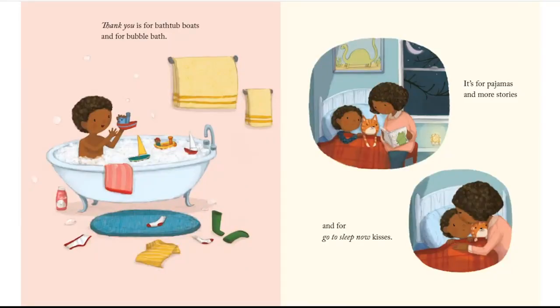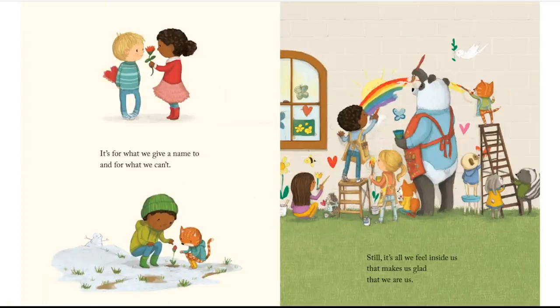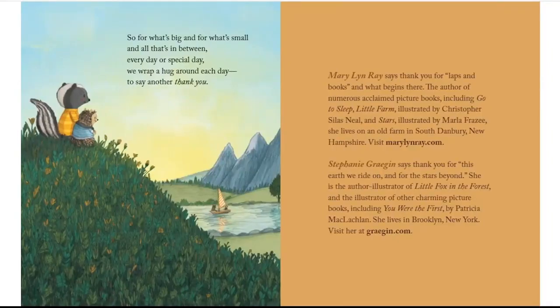Thank you is for bathtub boats and for bubble bath. It's for pajamas and more stories and for go to sleep now kisses. Mwah! Then in the dark, it's for a light and for knowing morning will come after night. It's for what we give a name to and for what we can't. Still, it's all we feel inside us that makes us glad that we are us. So for what's big and for what's small and all that's in between, every day or special day, we wrap a hug around each day to say another thank you. And that's the end.